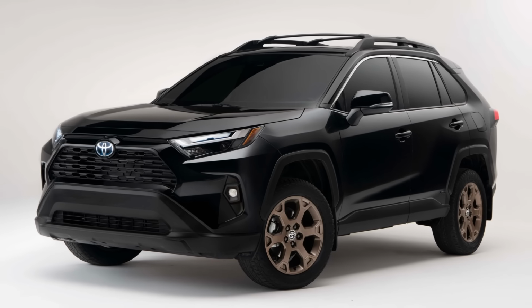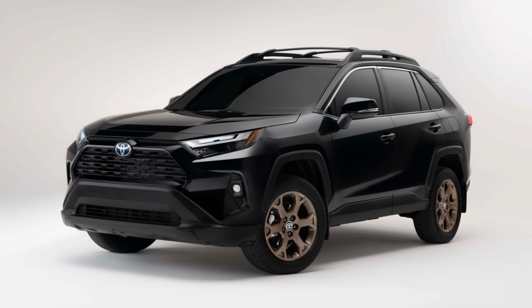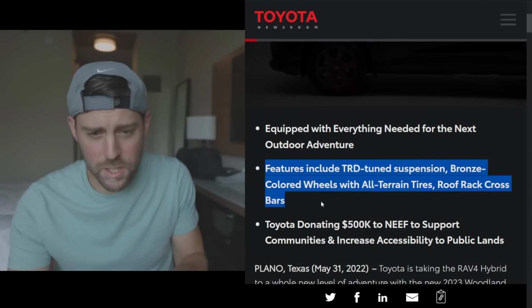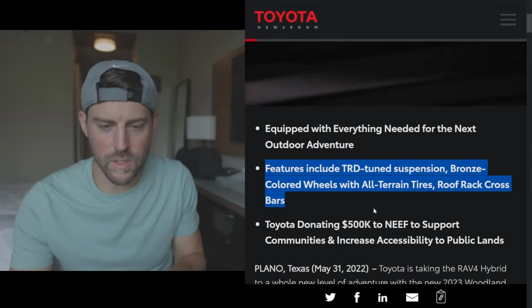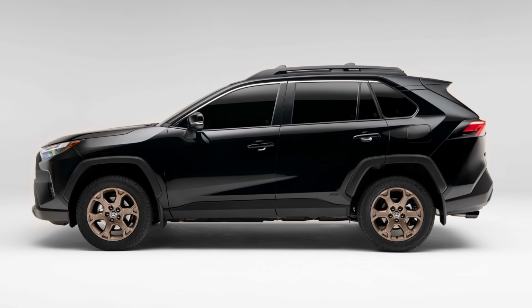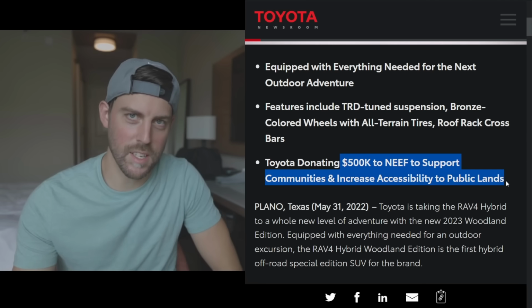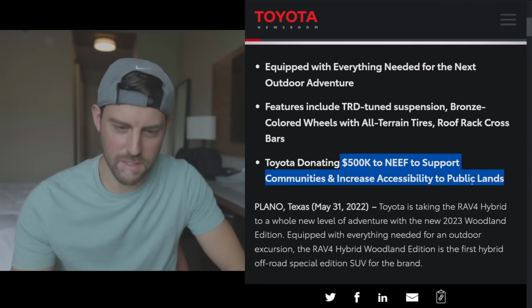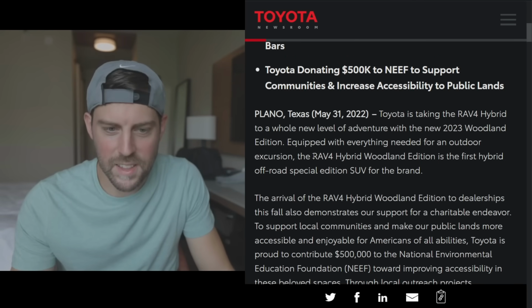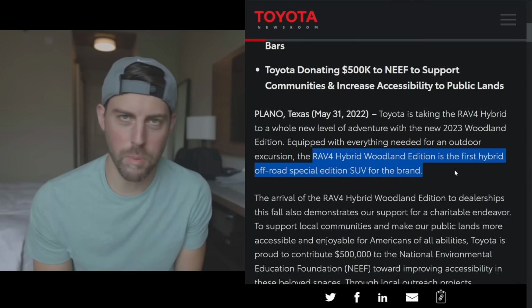RAV4 Hybrid goes off-roading with a new Woodland Edition. Now this Woodland Edition is saying it has everything needed for your outdoor adventure, and it features a TRD tuned suspension, bronze-colored wheels, all-terrain tires, and roof rack crossbars. Toyota is donating a bunch of money to support communities and increase accessibility to public lands. If you're an activist, you probably appreciate that. The 2023 Woodland is the first hybrid off-road special edition SUV for the brand.